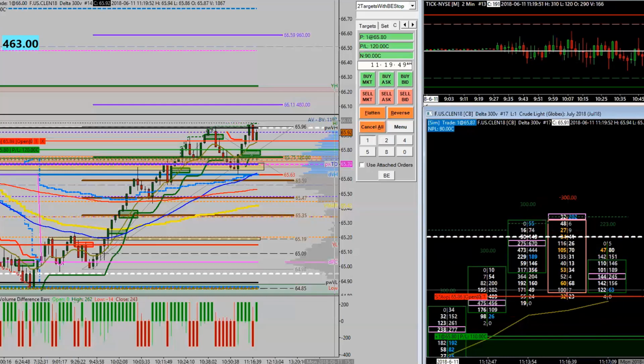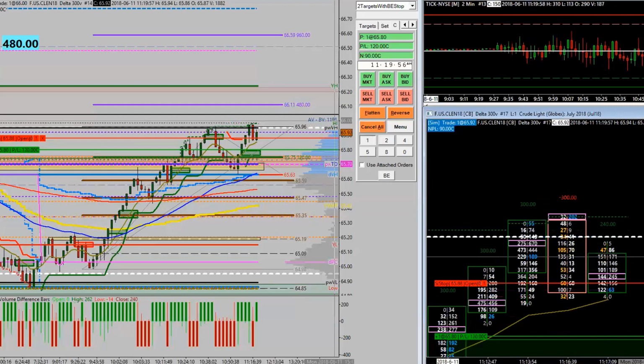I'm going to move my stop up a little more to 88. I'm protecting $80. I'm very tight, I know that. But like I said, this looks like it could potentially have been a head fake. And if it can't push and hold above that, then you know what happens next.